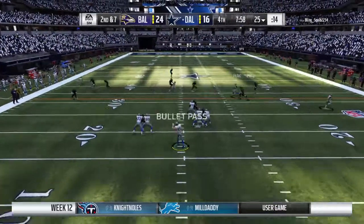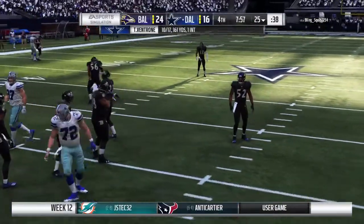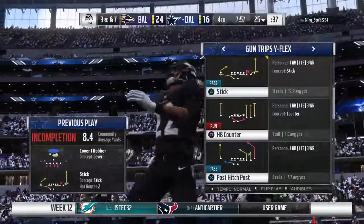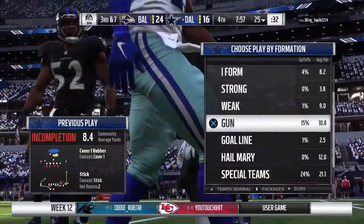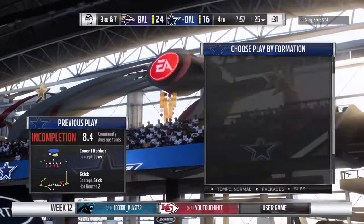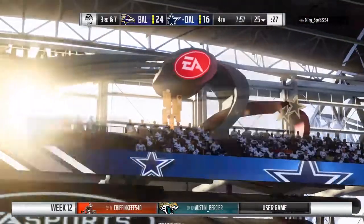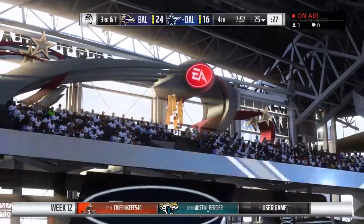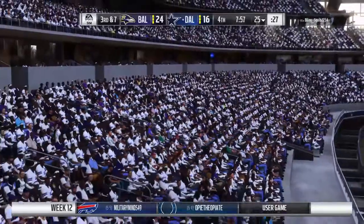Now a shotgun snap as they'll look to throw. And that one falls incomplete. A 50-50 ball. A little dangerous. Could have been picked. Now it's third down. I guess they're in a situation now, fourth quarter, where they're forced to take some chances, but I don't know that that was the type of chance you want to take. And that one could very easily have been intercepted. And if it does get picked off, that could possibly seal this one.